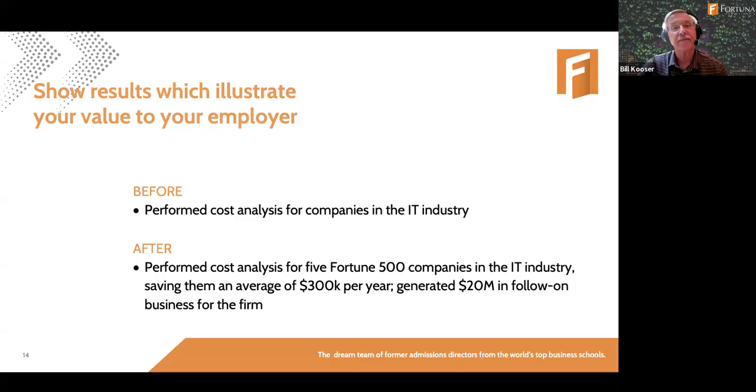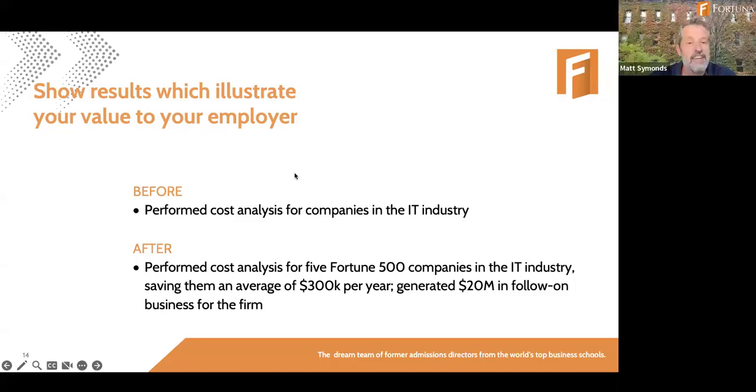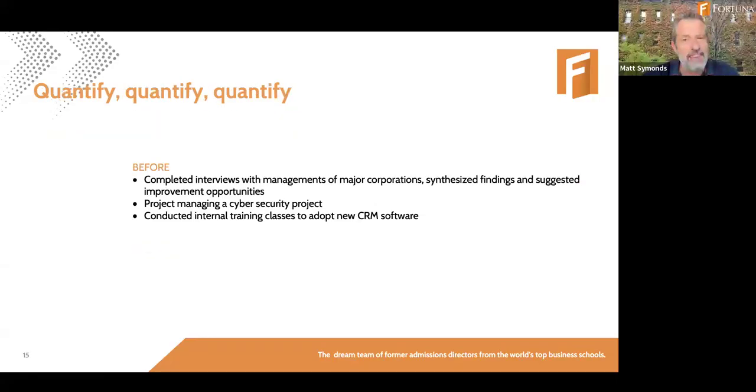Right. So we're constantly trying to attract their interest levels. Jody, you'd said quantify, which clearly they've done in the second version of the bullet point. Would you like to repeat the importance of quantifying? Well, it's a big deal, to be blunt.